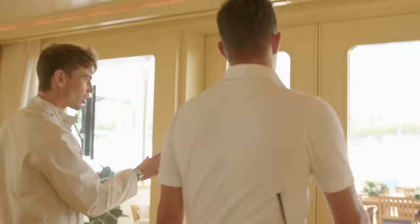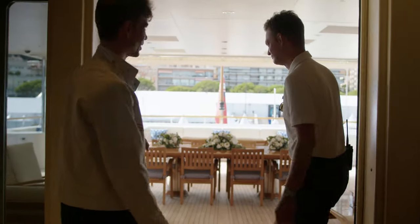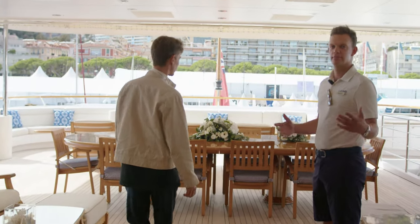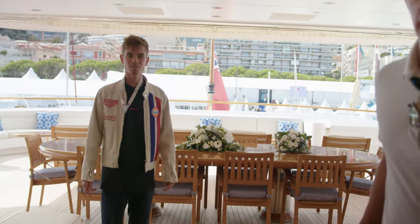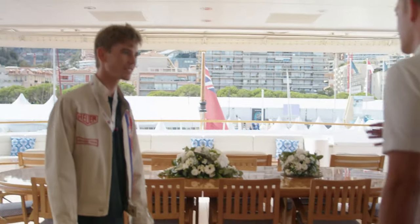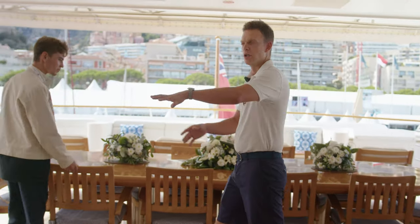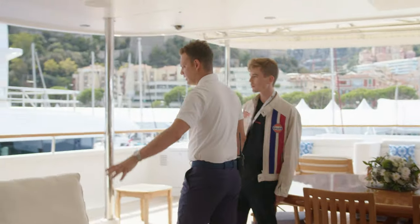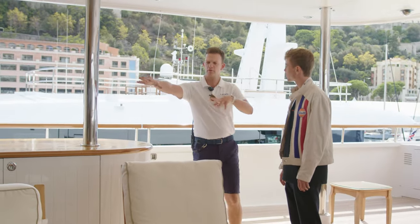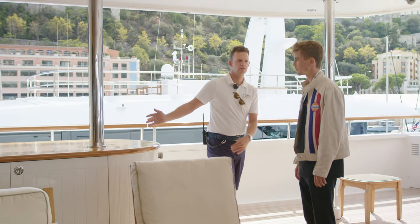And then I assume this is probably one of the areas that gets used the most down here. Absolutely, this is the bridge deck aft. And that's cool, the button to open the door. So this is definitely the most used area on the boat. This is where guests will have a lot of meals. Breakfast, huge table served here. We would set these out as a buffet. We move the furniture around, and then guests could have a full breakfast setup, a tea and coffee station at the end, juices, smoothies.